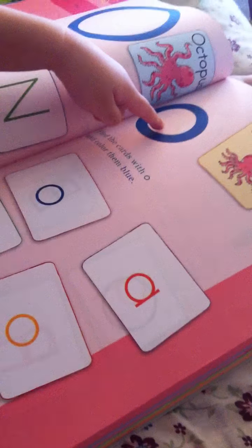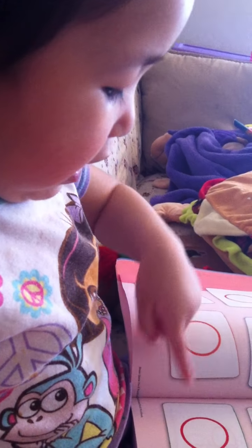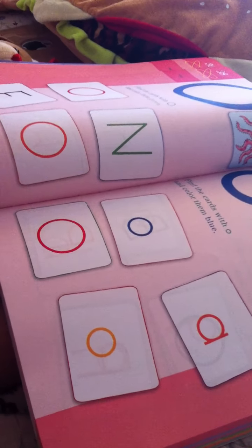What letter is that? Big O is for big octopus. And small O is for small octopus. How many big O's we have? Can you count? One, two, three, four, five. That's three. How many small O's we have? One, two. Okay, good job.